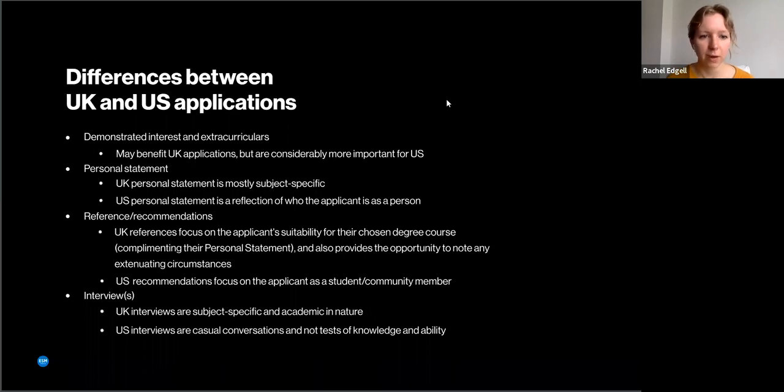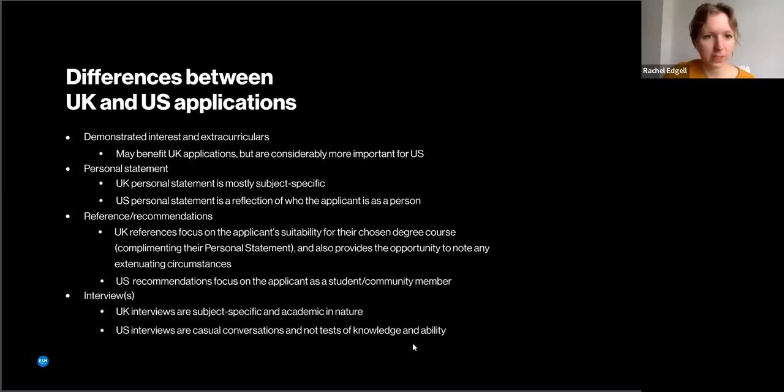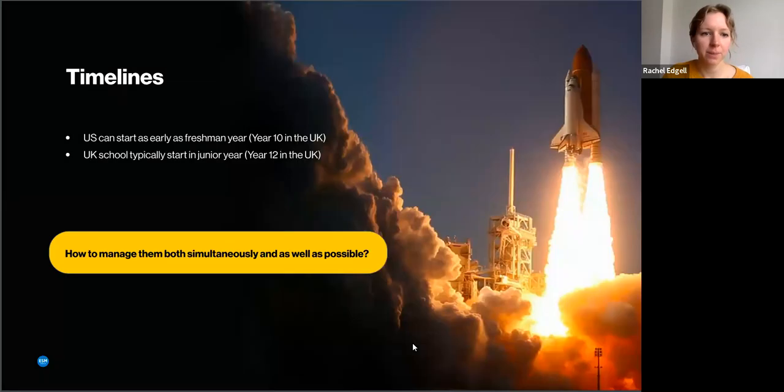The difference between references and recommendations we talked about. And then finally, the differences in interviews. So Jenny, I don't know if there's anything else in particular that you want to add here, but I think we've touched on most of this. Yeah, no, I think we've gone through them already. Yeah, that makes total sense based on what we've said. Okay, perfect. So now we'll do a quick look at some timelines.